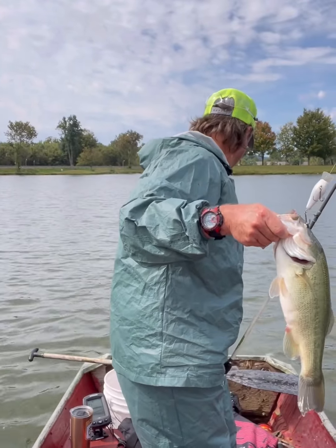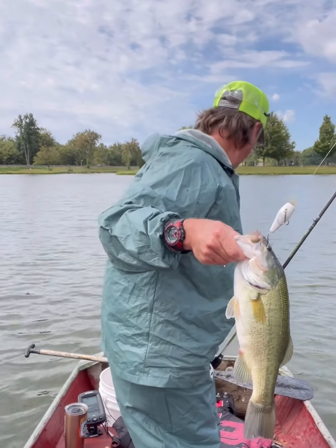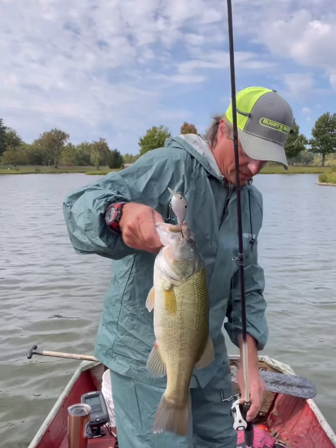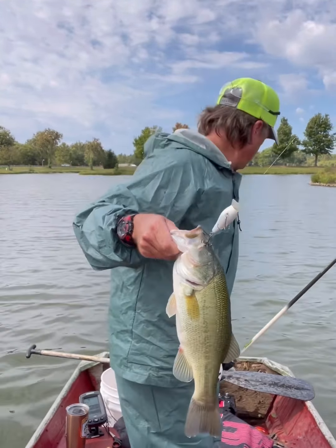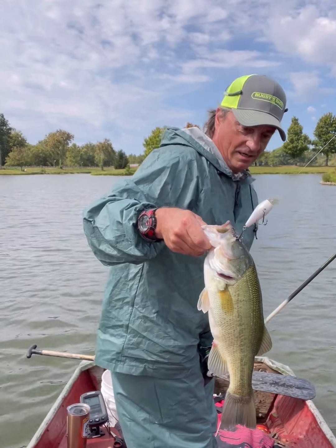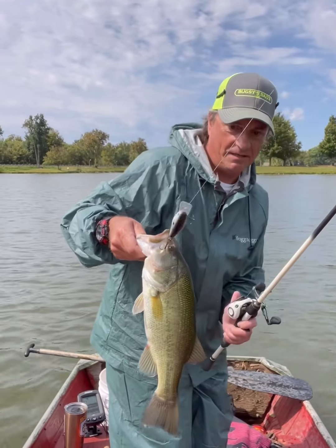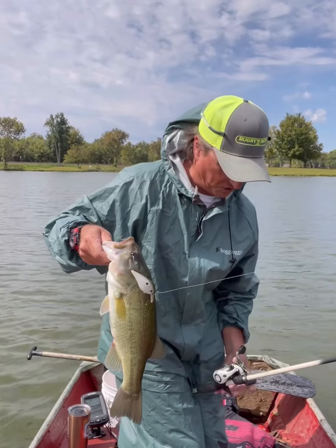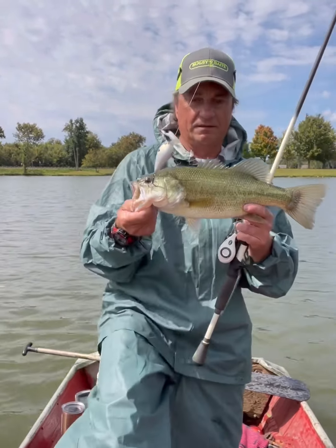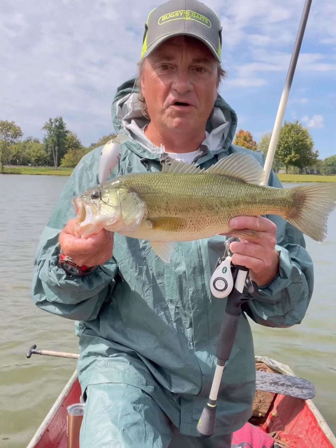Oh man, fish of the day right here. The cold front's already went through. Oh my. On the Strike King KVD Squarebill again. Third fish on it. This is my sixth fish today. I love that fall squarebill fishing.